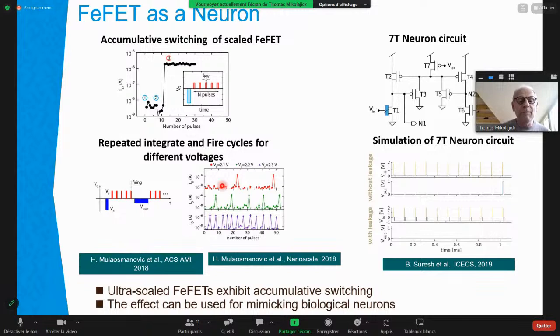I told you that in a spiking neural network, you are coding your signal by the time when you get those spikes. So if you change the voltage that you apply here, the higher the voltage, the higher the frequency of pulses, which is exactly what you need for a neuron.